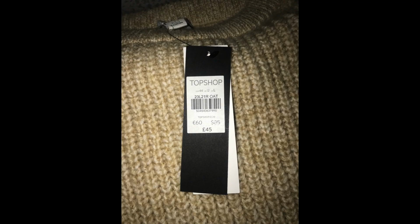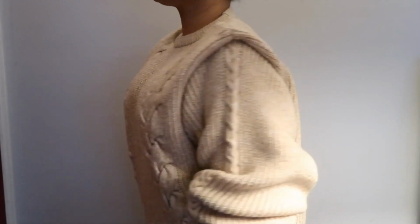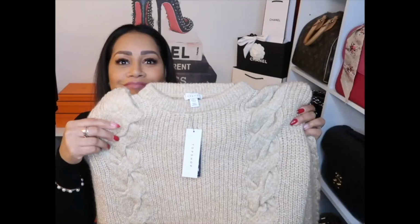It's definitely a warm sweater. You are not going to freeze in this, and the sleeve has a beautiful detailing going alongside. The back is just very plain. All of the party is in the front.